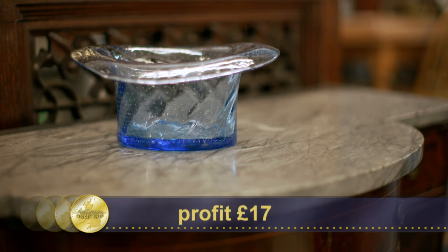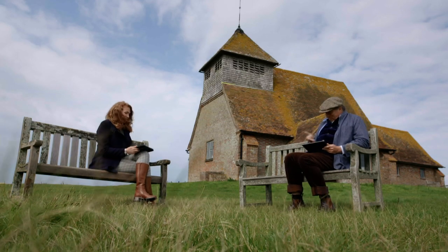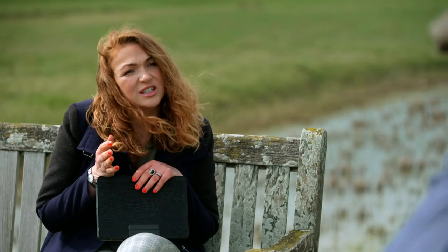£17 profit, but I think it's hats off to James, don't you? That's well, very good. What a successful auction. That's been fantastic. Really good. What are you going to do? Are you going to spend it all now? Well, put it this way, Irita. I'm not going to be buying 20 or 30 pound items. I've got the opportunity now to spend hundreds.